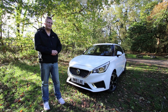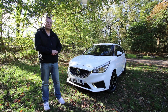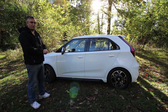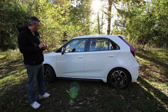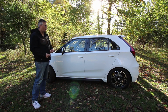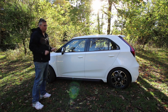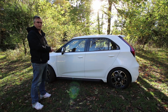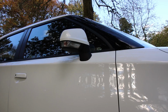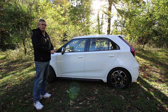You also get LED daytime running lights. There are no parking sensors, there are no automatic wipers, but that's where you save your money. When it comes to the side of the MG3, you'll notice not very much has changed. You've got a bit of tweaks to the styling and this bit's now black. But apart from that, it didn't really need it because the side looked pretty cool. You've got 16-inch wheels with a 195/55 profile, you've got electronically adjusted mirrors, and you've got this A-pillar in black. It just looks very sporty.